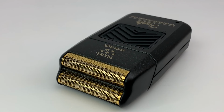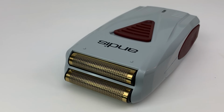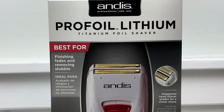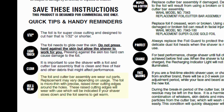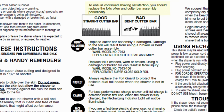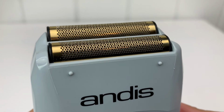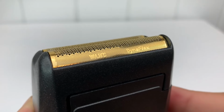Taking a look at the top of these shavers, both the Wahl Finale and Andis foil shaver feature a gold hypoallergenic foil, which each brand claims will eliminate skin irritation, including razor bumps and ingrown hairs. Now, while Andis indicates that their foil is titanium, Wahl indicates that their gold foil is micro-thin and will wear with use, which will be indicated if your shaver slows down and the foils start to get warm. That said, Wahl specifically recommends that the foils will need to be replaced often and the cutter bar periodically. You'll also notice that the Andis foil shaver holes go completely around the foil, while on the Wahl Finale, the foil holes stop short on both ends.